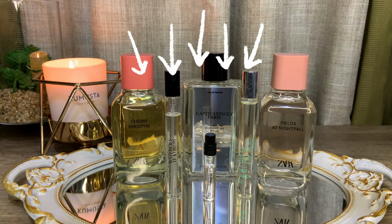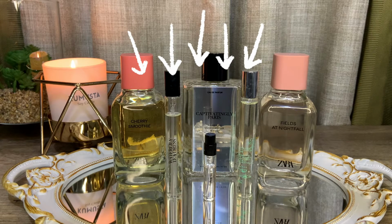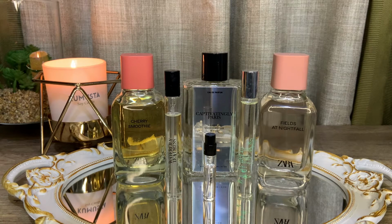Today, I will showcase 6 ZARA fragrances that are alternatives to beloved fragrances that you are eyeing and may want to pick up, but the prices are just a little too much for you.